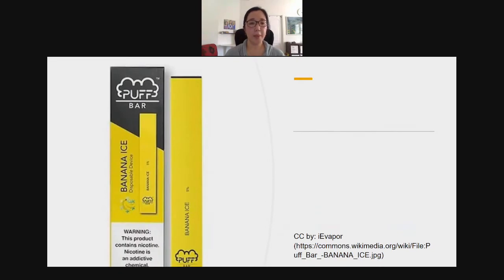And Puff Bar was one of the most popular disposables that are around. Puff Bar and other products like Puff Bar are completely disposable. So you use this particular stick, it contains the device and the e-liquid that you'll vape. And then when the e-liquid's used up, you throw it out and you get another one.